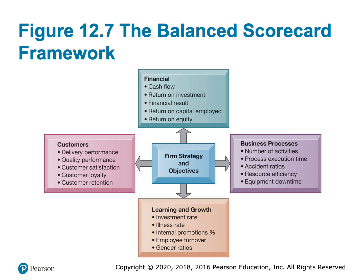Financial strategy and objectives consider cash flow, return on investment, financial result, return on capital employed, return on equity. Business processes strategy and objectives consider number of activities, process execution time, accident ratios, resource efficiency, and equipment downtime. Learning and growth strategy and objectives consider investment rate, illness rate, internal promotions percentages, employee turnover, and gender ratios. Customer strategy and objectives consider delivery performance, quality performance, customer satisfaction, customer loyalty, and customer retention.